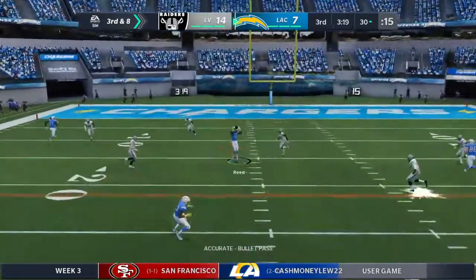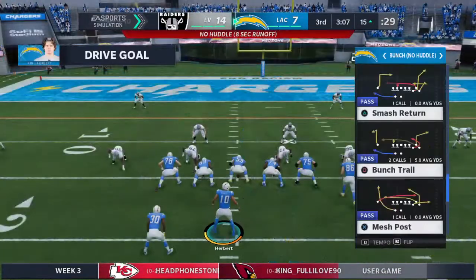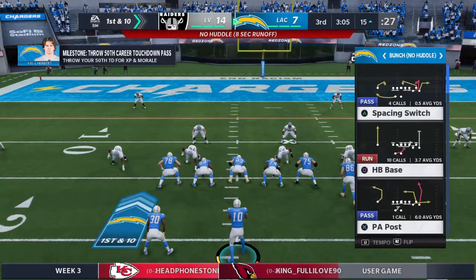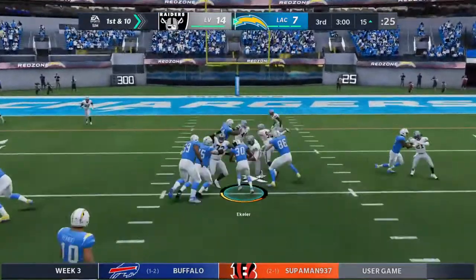Out of the gun, Herbert. And he's going to have another first down as the tackle comes at the Raiders' 15-yard line. 2 catches in the first half. Now he's got a 3rd here, and it's good for a first. Out of the gun, Eckler running it.